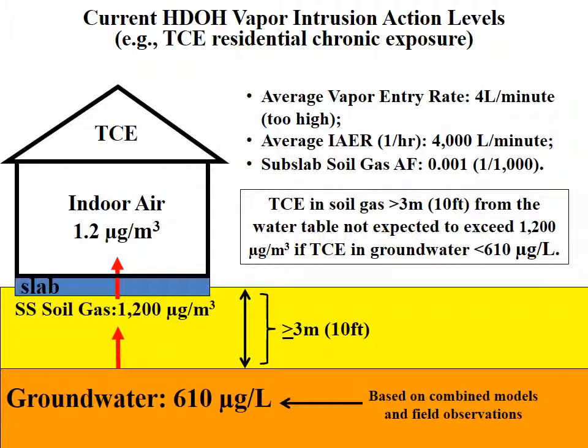So what this means in the field is that we wouldn't expect to see TCE in soil gas greater than 3 meters or 10 feet from the water table exceed 1,200 micrograms per cubic meter if the TCE in the groundwater was equal to or less than 610 micrograms per liter. We haven't seen any field data to break these action levels yet, or to discount them. They appear to hold up very well. So we would use these screening levels to initially screen out low risk sites and focus on the higher risk sites where we have higher concentrations in groundwater or soil gas.